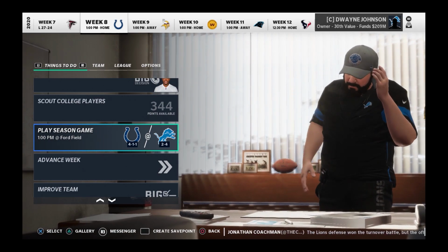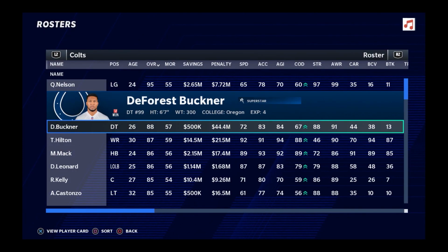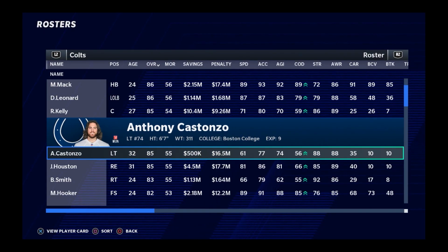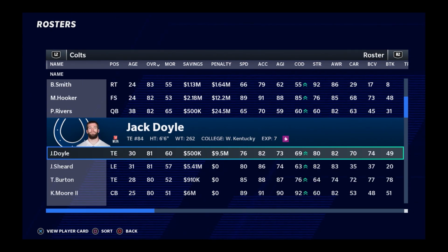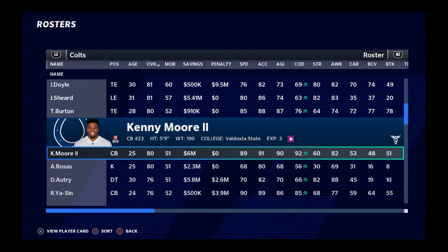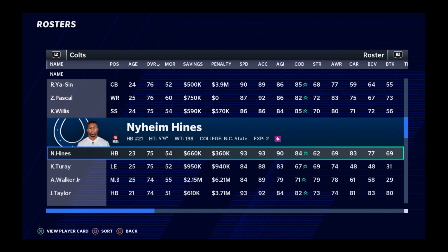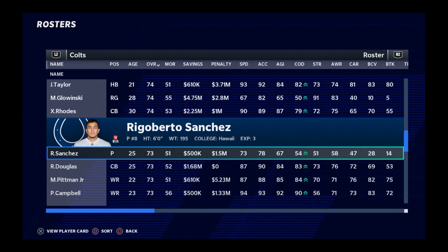Up next, we play home to the 4-1-1 Indianapolis Colts, who are enjoying a pretty solid season. They have a decent roster, plenty of superstar players. They have a nice mix of veterans and rookies. So obviously the new man in town, Philip Rivers, 38 years old, still trying to look for that first Super Bowl appearance. But we have to look out for T.Y. Hilton, DeForest Buckner, and this solid squad. So that'll be a very interesting matchup.